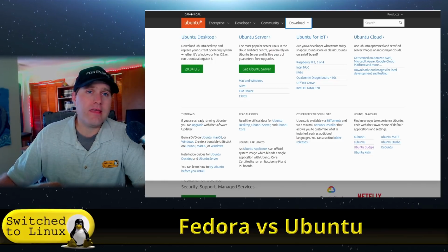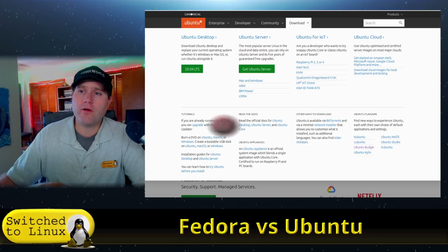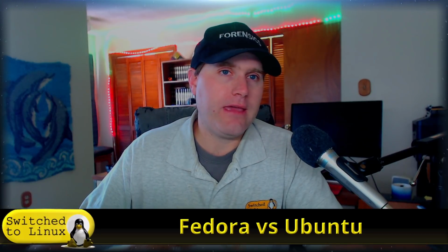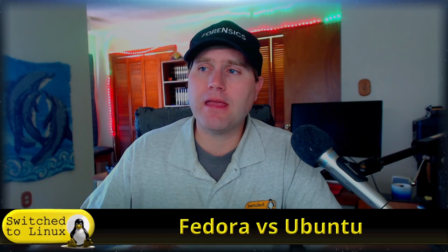So with those in mind, let's talk briefly about the installation before we go ahead and show off the distributions themselves. As far as the installation goes, Fedora has, I think, probably a little bit better. It has a more OEM installer. You go ahead and run through your settings. It installs pretty quick, and then on first boot, you create your user accounts, you choose your options and things like that.